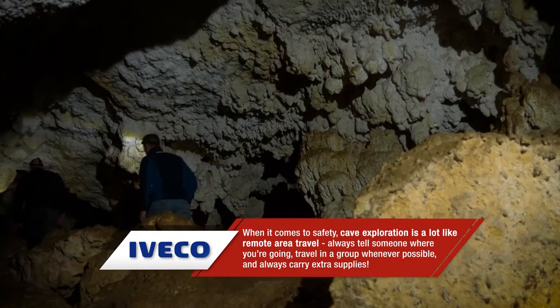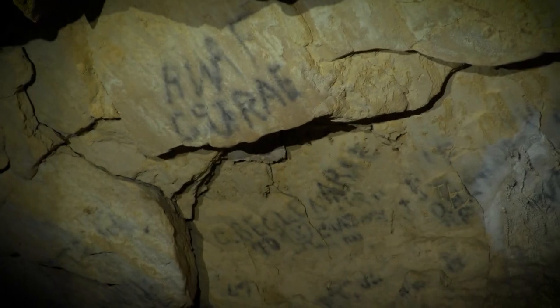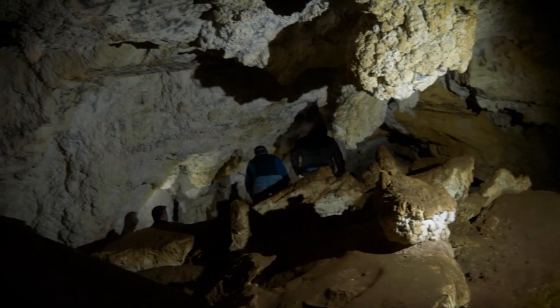The caves are like the set for a science fiction movie. They're amazing inside there. There's things hanging off the roof, there's water dribbling down, there's huge fallen rocks to make it a bit threatening and a bit scary.